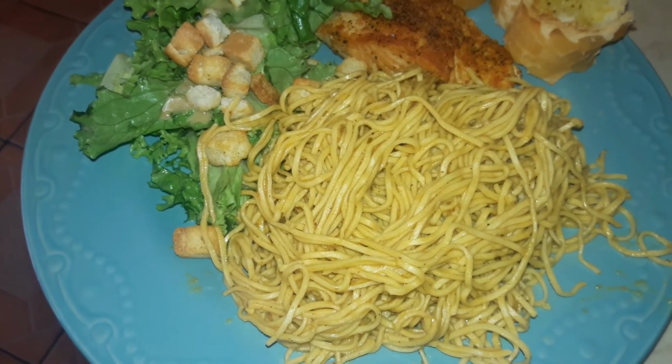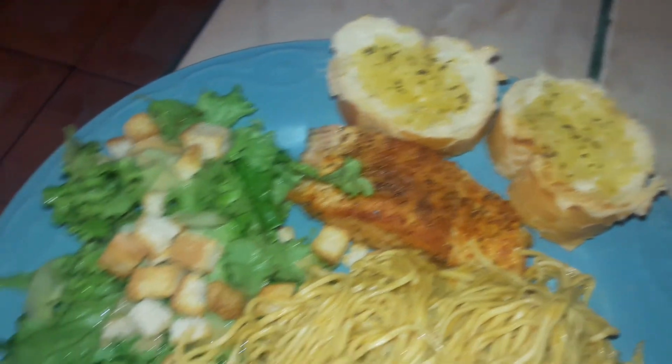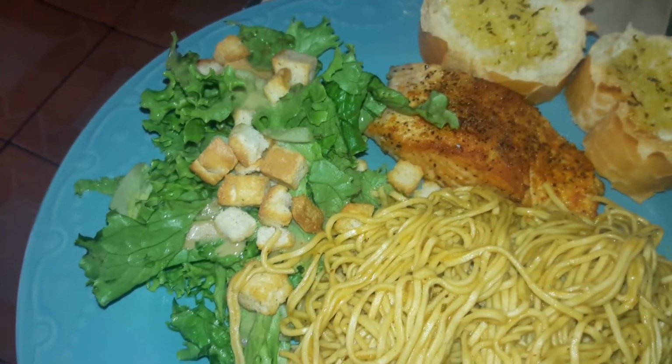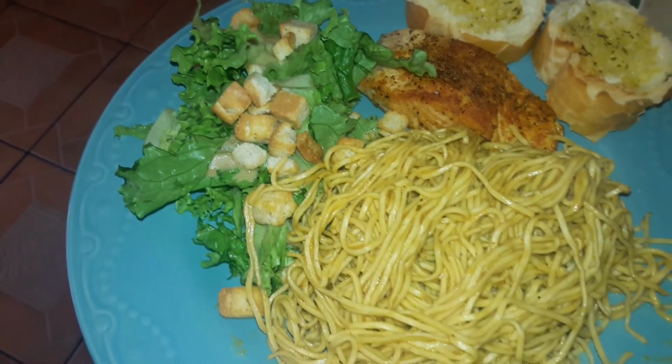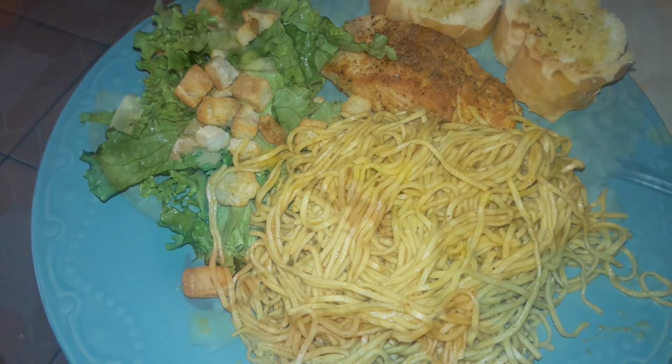For dinner tonight, I made some chop suey noodles, salmon, garlic bread, and a simple side salad with some lettuce, some croutons, and some of the honey mustard dressing on top.